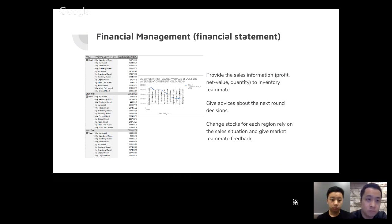Financial statements. The left chart shows the products for each market and the sum of contribution margin. For my part, during the financial statements, I have to provide the sales information such as profit, net value, and quantity to inventory teammates, give advice about the next round decisions, make a forecast, change stocks for each region based on the sales situation, and give marketing teammates feedback.